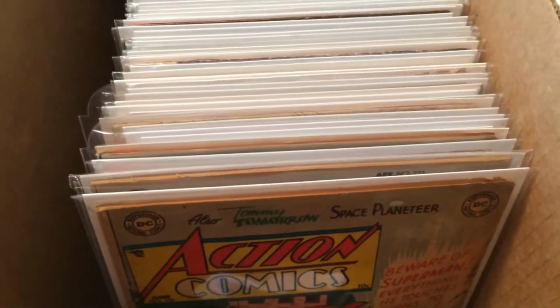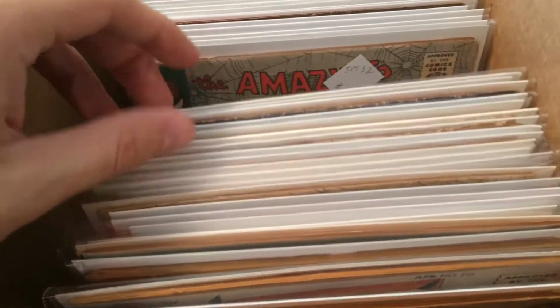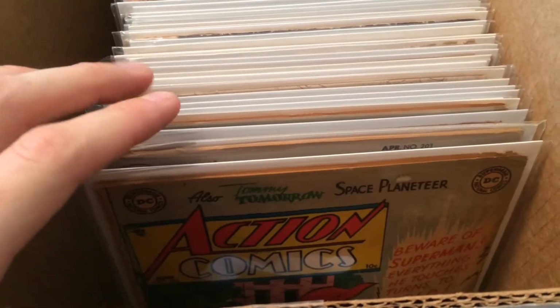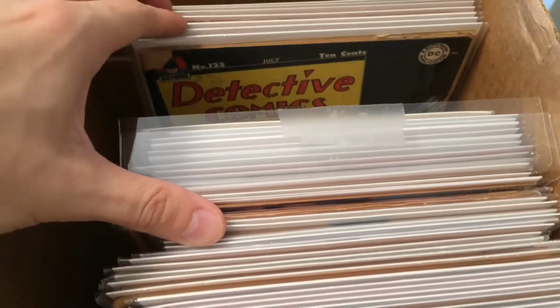We are about halfway through 2017, so I figured we'd take a look at some acquisitions that I've picked up so far this year. This box is the first of 2 or 3 others that I'll show. It goes from action to detective, I believe. And after that I might show some CGC books as well.